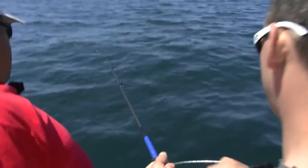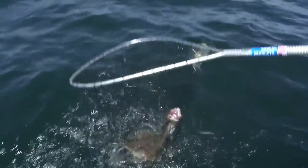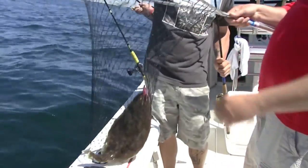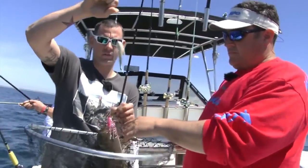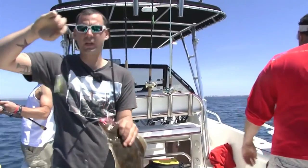Yep. You're reeling your fish up here. You want to go head first into the net. What you want to do is grab the middle of your rod here, keep the fish right under the surface, and drag the fish into the net. Don't go chasing the fish with the net. You want to bring the fish to the net, not the net to the fish. Head first. Never net tail. Exactly. Head first is very important. These fish have a tendency to get to the top and people try and net them and they scramble all over.